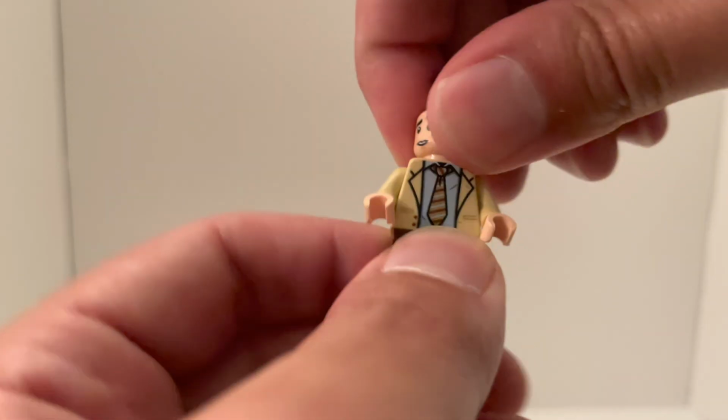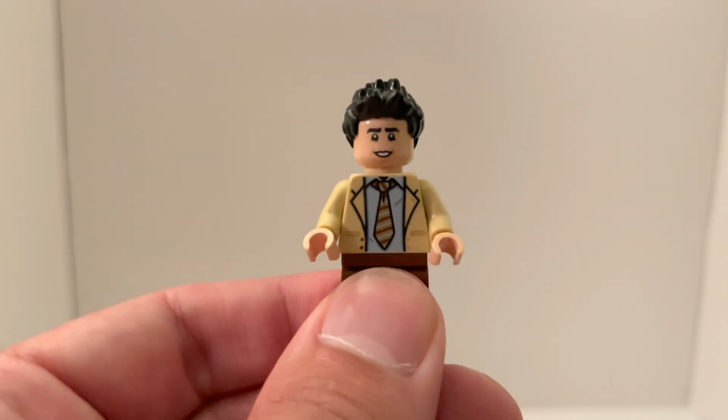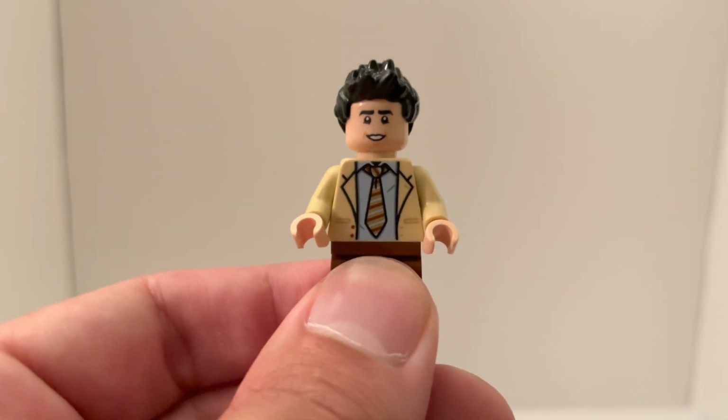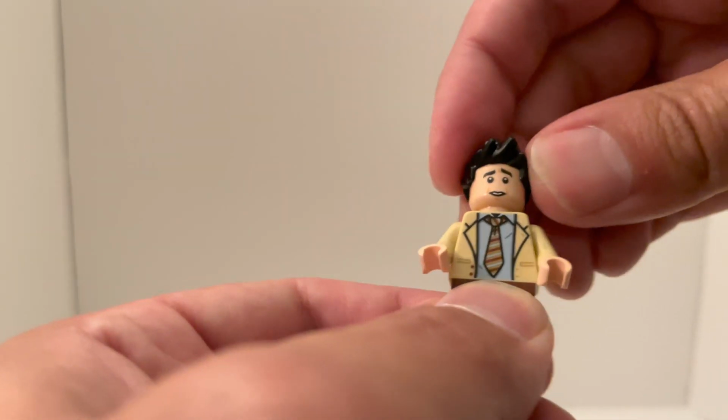If we rotate his face, he has an alternate face too. And it's hard to describe what his face is, but it kind of looks like he's smirking, but at the same time, he's kind of like, really? So I think this is a good Ross overall. The face definitely does it justice, as well as the hairpiece.